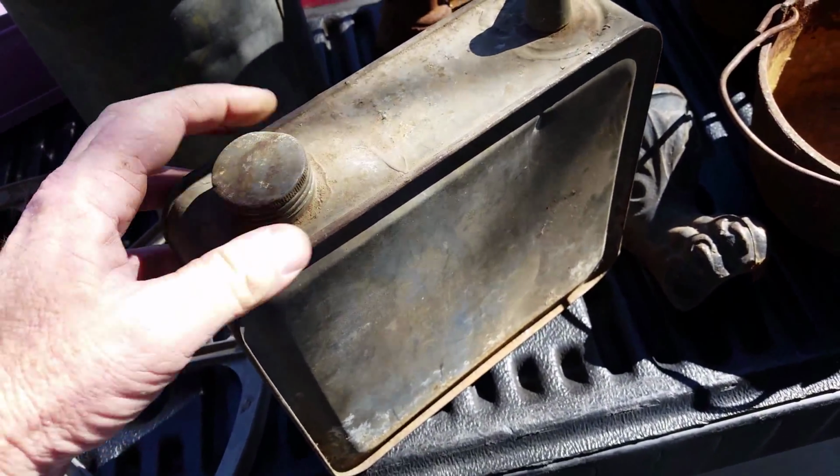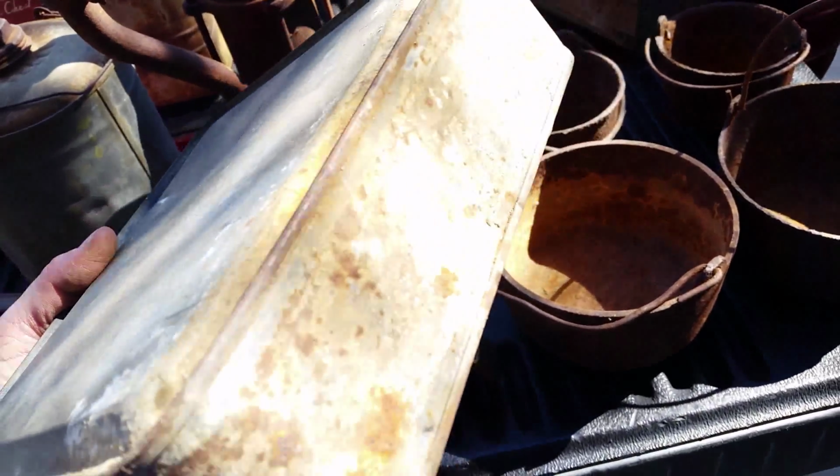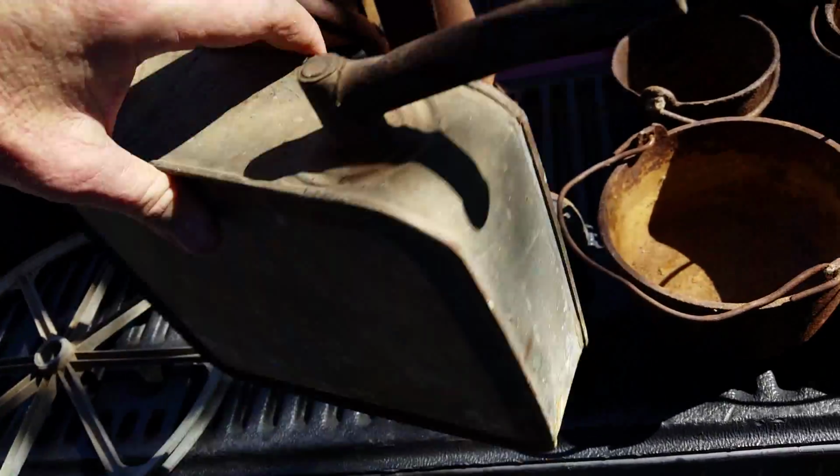It may have been one of the kind of things that they stuck on the side of a tractor. They had this fit inside of a canvas bag, and it's set on the.